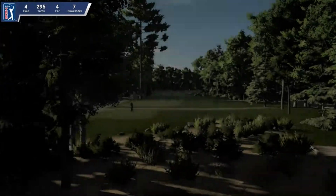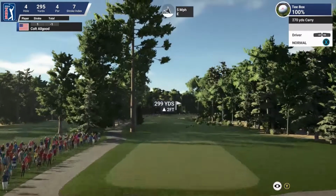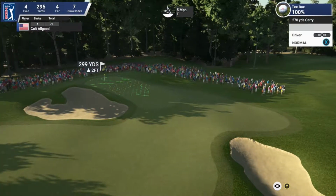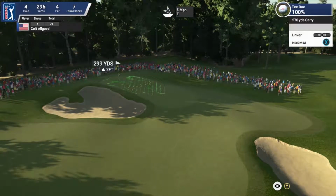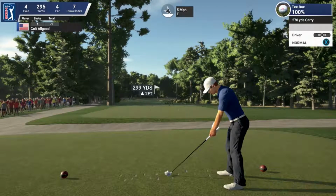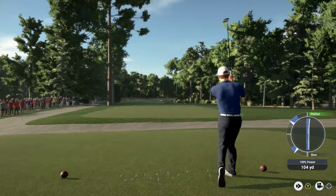And now, setting up for the next par 4 hole. Number 4 is very interesting. It is a potentially drivable par 4, but there is a huge bunker there in front of the green that prohibits most players from going at it. Allgood going with driver. I don't think he's aiming at the flag, though.